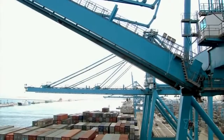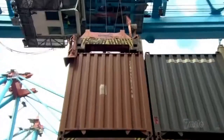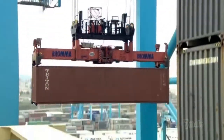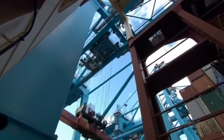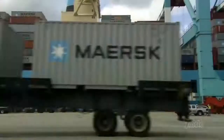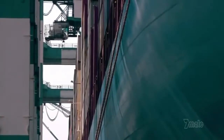The giant gantry cranes waste no time. They've got to unload 2,000 of Emma's 12,000 containers. She's due to leave port in 14 hours. The ship's crew takes a short break, while the crane crews do their job. Then it's back to work.